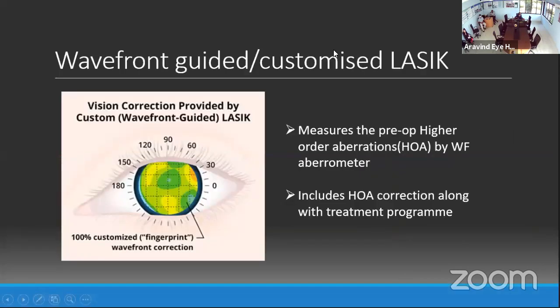So what then is the wavefront guided or customized LASIK? This is the one which measures the patient's preoperative higher order aberrations completely by using a wavefront aberrometer. Most often we use a Hartmann-Shack wavefront sensor to measure these higher order aberrations, and the correction of these higher order aberrations is also included in the treatment program. With the pupil tracking mechanism, we try to nail all the lower order as well as higher order aberrations, thereby giving superior vision quality. That is the advantage of a wavefront guided or customized LASIK.